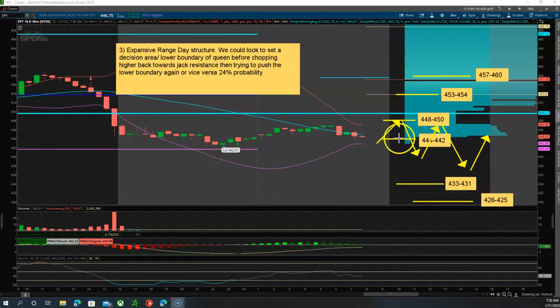So on scenario number 3, which is the lowest probability of the day, we could look to set a decision area or lower boundary headed towards the queen or king support. And then it could happen vice versa. I have the vice versa up, where we head up.